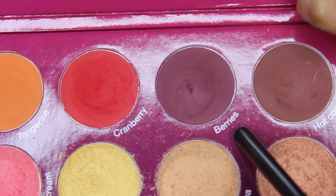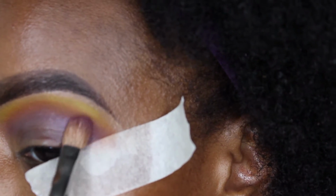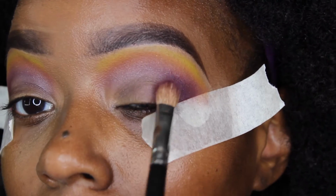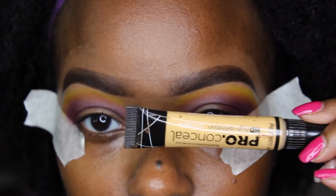So now I'm going back to the Watch Me blush palette for berries with the same MAC 217 brush and just packing that in on my crease and the edge of my eyelid. Okay, now it's time for the fun part.